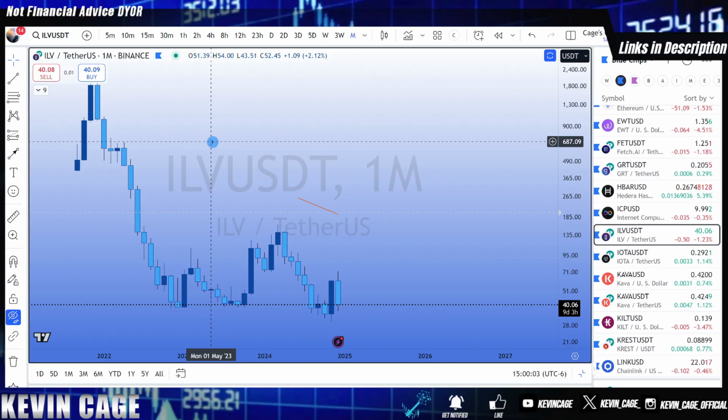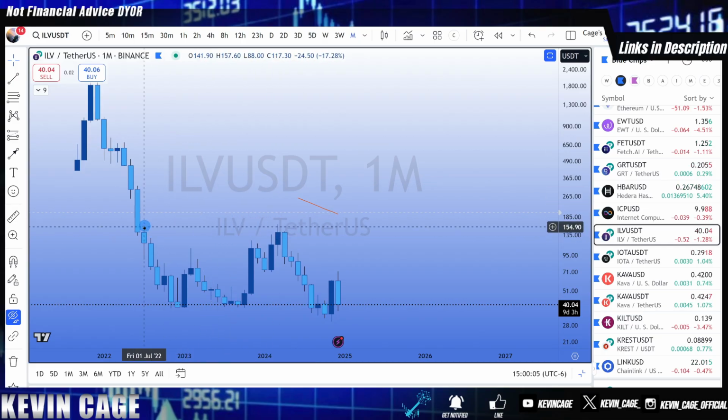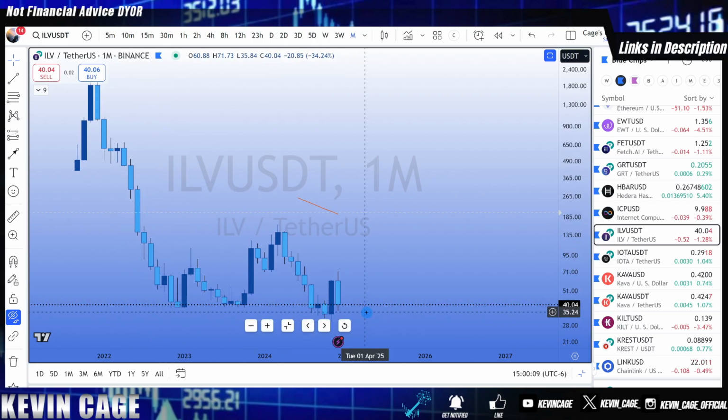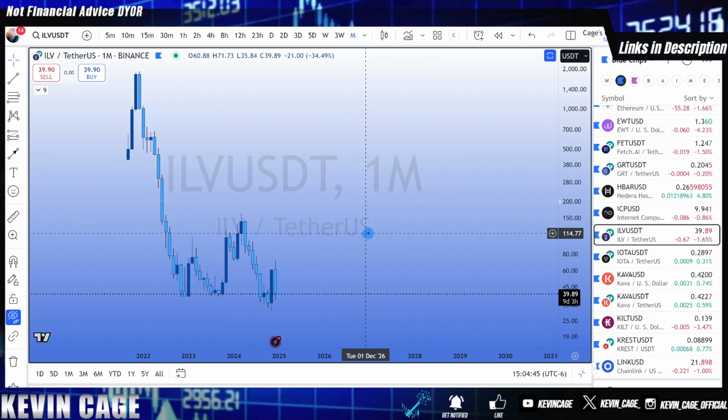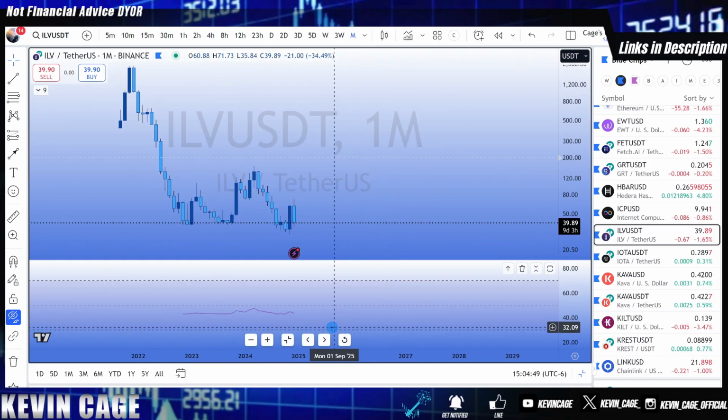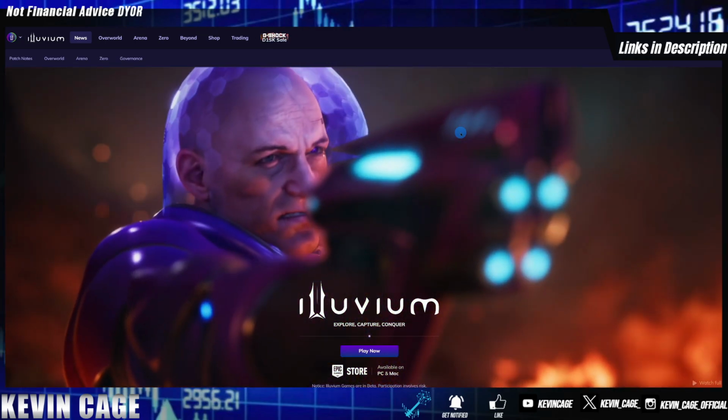So we have Illuvium on the monthly time frame, an example of an asset with a bunch of monthly fair value gaps and imbalances sitting at the lows. In full disclosure, I do own some Illuvium. It's in the gaming space, it's a small cap, the monthly RSI is not run. I've shared examples of assets when the monthly RSI crosses that 50 line or higher and it really runs. So I'm sure you guys are familiar with Illuvium from last cycle.